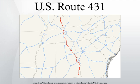The route takes a rather meandering path through southeast Alabama. It heads in a northeast direction to pass through Phenix City near the Georgia state line, then cuts back to the west to pass through Opelika. The portion between Phenix City and Opelika is concurrent with U.S. Route 280. From Opelika, U.S.